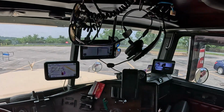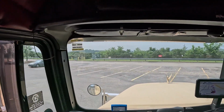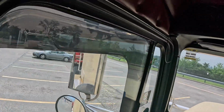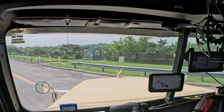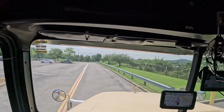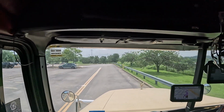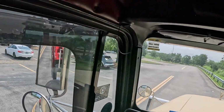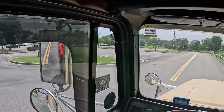So this was pretty easy. So we're gonna get onto the main highway now, so it shouldn't be that far from here. She's still here. She might be just checking everything, connecting her phone and everything, I guess.